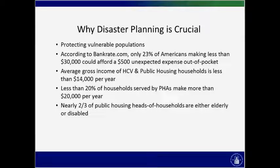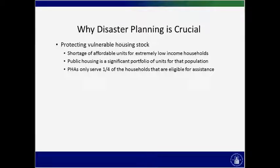Nearly two-thirds of public housing heads of households are either elderly or non-elderly disabled. Many of those households also have children in them, but the biggest other population that we serve is families with children. Imagine having to replace everything that you own at once. This is a scary thought for most of us, but for someone making less than $14,000 a year, it's an almost insurmountable task.